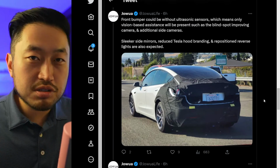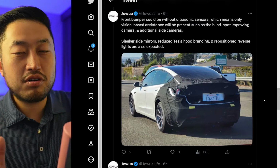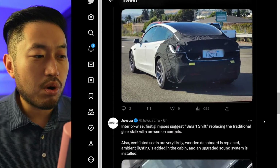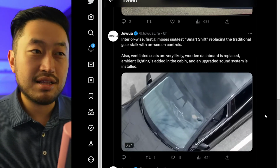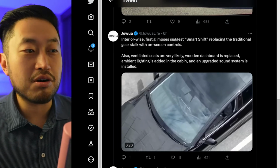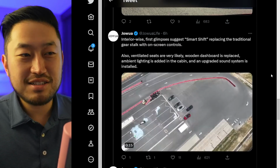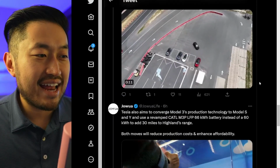Of course, further smoothing of the bumper, new headlights, interior went from vertical to horizontal, and a much more streamlined build and quality at the end of the day. Of course, Smart Shift, which if you don't know what that is, on the Model S and the Model X, you can swipe your finger up or down if you're looking to go into park or drive or reverse. That's most likely coming to the Model 3 and Model Y for streamlined efficiency of build and anything like that.